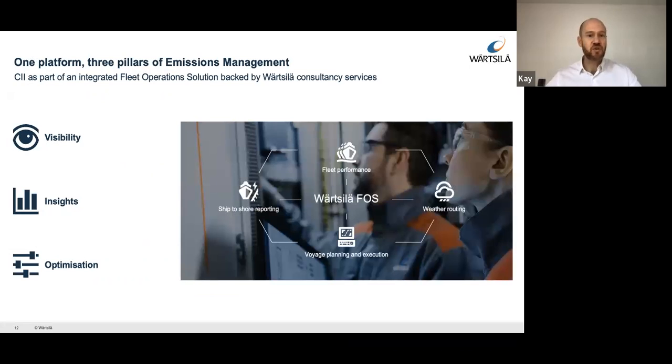Okay, to wrap it all up, I hope I was able to demonstrate our three-layer approach on emissions management itself, where we create visibility of fleet emissions, provide insights into what factors impact the emissions ratings of each ship, and provide decision support to take targeted actions to optimize the vessel's emissions. All of this is not done in isolation in just another CII tool, but it's part of an integrated platform where different stakeholders, both on the ship and ashore, work together, relying on the same data set for fleet operations.